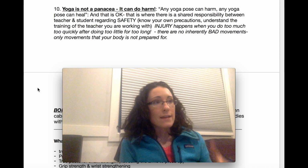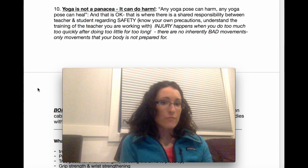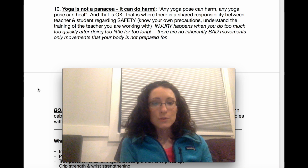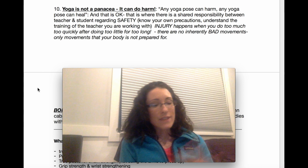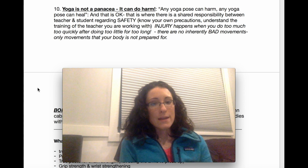So again, that's why studying the body and understanding why we need variety of movement, what sort of range of motion is acceptable to our body, what our individual variation is, all of that stuff plays into the way that we make the practice work for us as individuals and the way that we prevent the practice from harming us, because it can be so healing. We just have to know how to apply it.